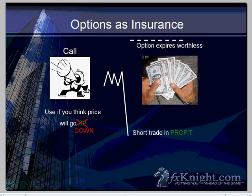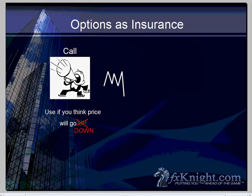Insurance is never free, but you're glad you have it when you need it. So you lose the money on the options contract, which is usually a few bucks, but you've made much more of that in profit on your real trade. Now, let's take a look and see what would have happened if price went the other way. It broke out of the bottom, but we didn't wait for a retest, or for whatever reason a new piece of news comes out, price does the exact opposite of what we would have expected, and it goes up.